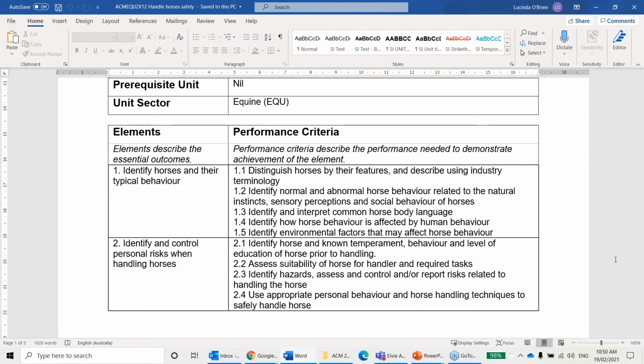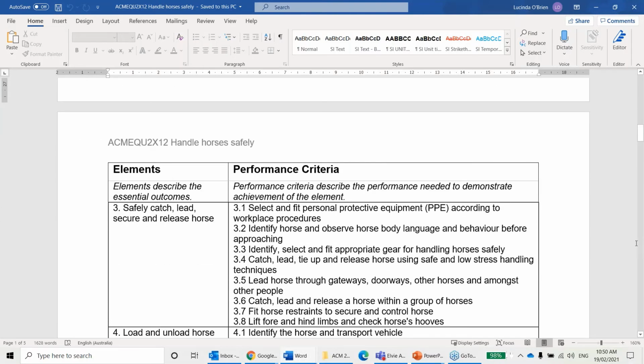And if we go to element 3, please. This one we have looked at in a lot of detail. There's a handle horses safely unit in the racing training package. There's a handle horses unit in the SIS sports and rec training package. There was this unit. There was the 101, catch horses. We have looked at this and said, how can we build the best element here and cover the essentials for handling of horses and the typical things you would do. So we've got you catching, leading, tying up a horse, and then leading it through gateways, doors, other horses, other people. Some of that has come from the other units, and then the working with a group that was debated. We've put in fitting a horse restraint and controlling a horse, and lifting fore and hind limbs as part of this.